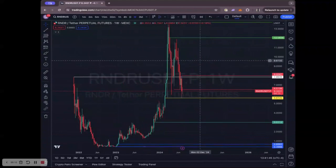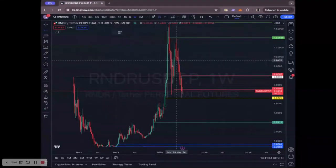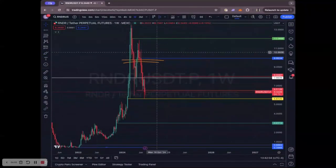We have an open gap up here. We have a triple, 1, 2. We have one right here. So basically this level here, right around $10 roughly, would be the spot to TP if you're long.